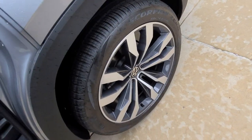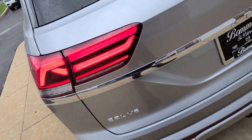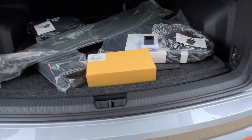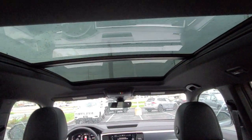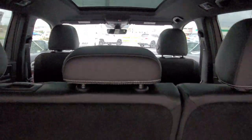Now let's take a look at the rear hatch. There's a look at those 21-inch Brazelton R-Line wheels. Very good looking wheel. There's a look at the tail lights there as well. As you open this up, there's your look through from the back to the front. The panoramic sunroof right there, center console armrest.